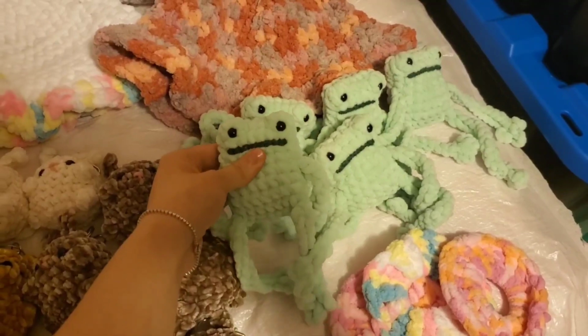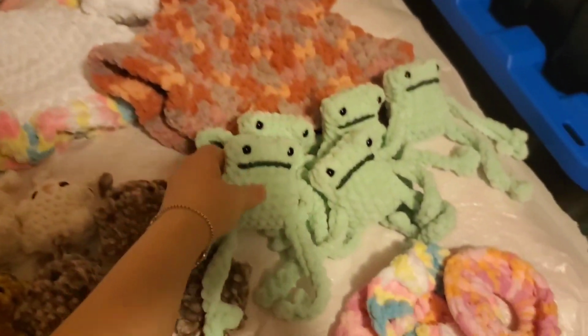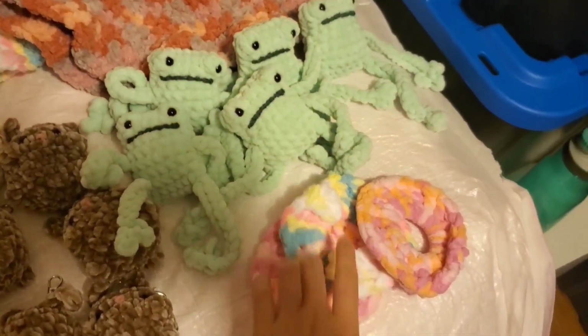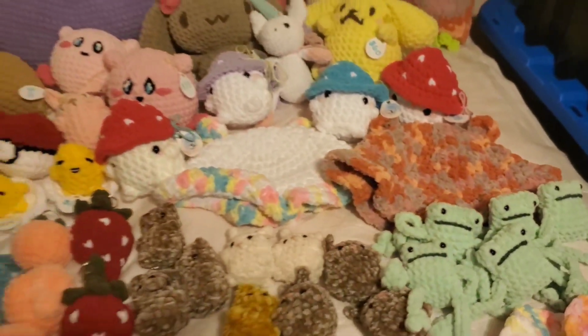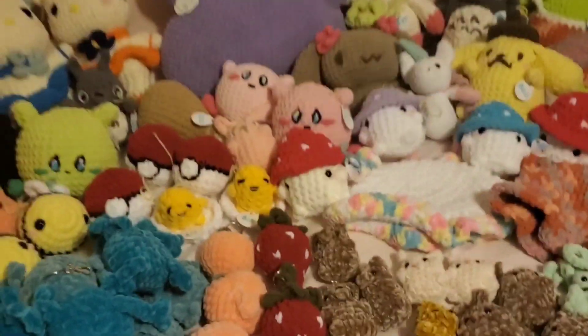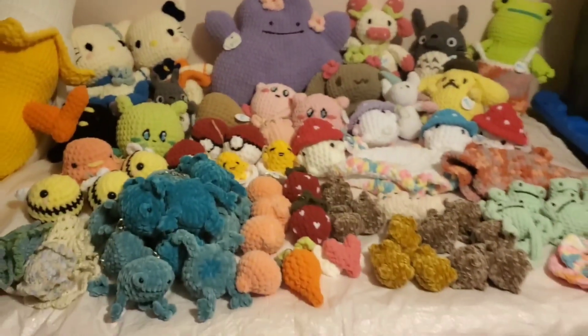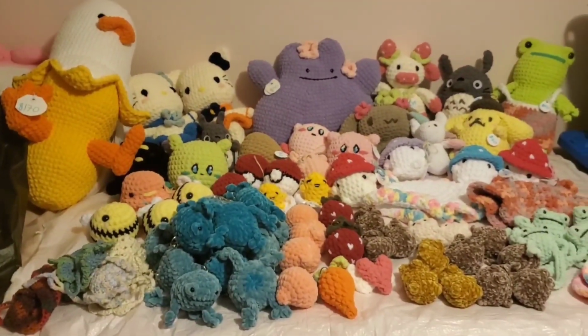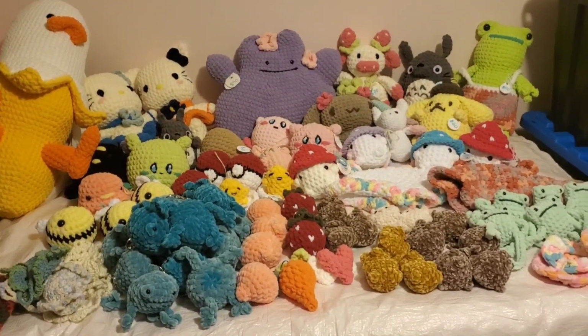And then I have, these aren't keychains, but I sell these for $10 each, the leggy froggies. I only have 5 of those left, and then 3 random scrunchies. So, if we look, I had to put my cat on the floor. This is everything that I have left over from my last market.